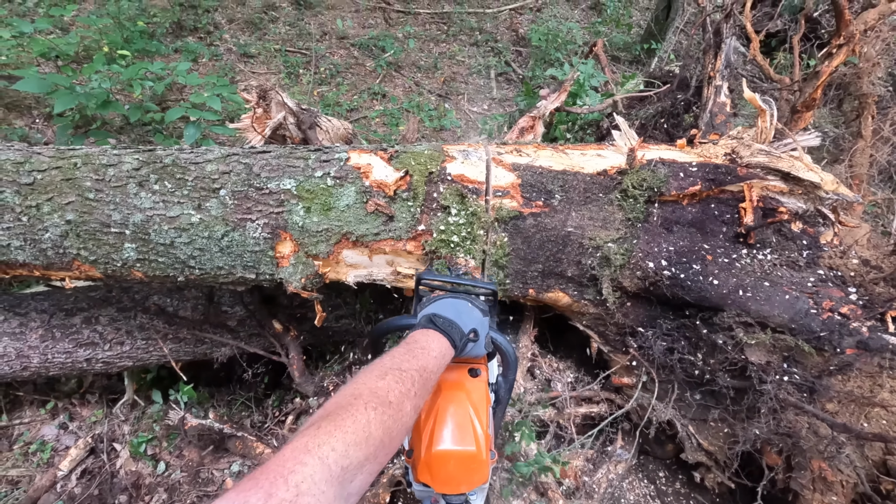I'll limb it out, pile up the brush to the left side, and then I'll probably come back down here and clean up this pile. That's a mix of a few firewood poles in there and some brush. I don't like handling things twice, but I don't have many options here getting started.